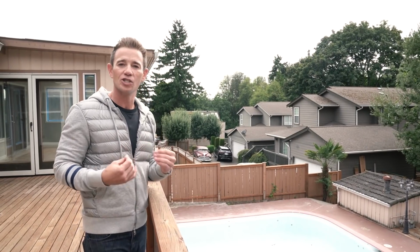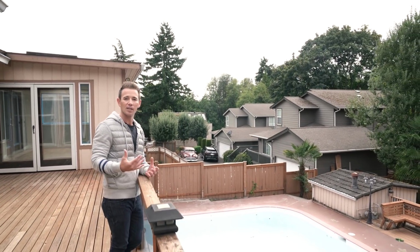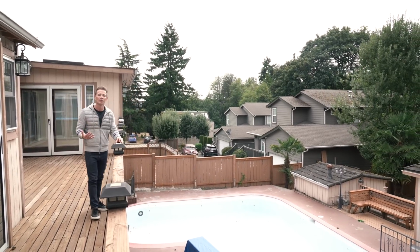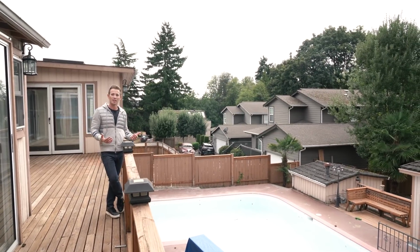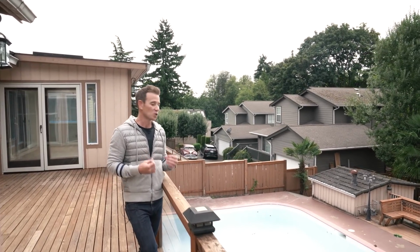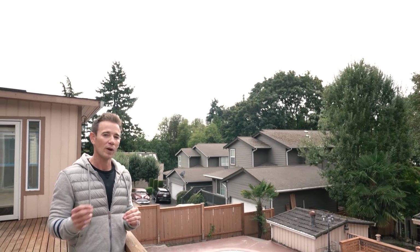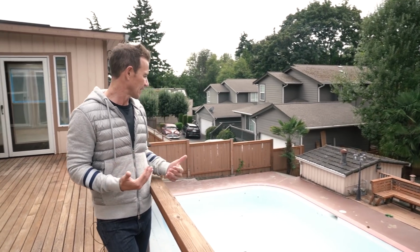Pools. Pools can be a major red flag for your flip. Not because they're bad to sell. Actually, in the Pacific Northwest, we've seen a sudden surge in pricing. We've had a lot of California relocation buyers, which means they're used to pools. They like their outdoor spaces. We had the pandemic, so people, again, want to enjoy their yard more. So properties with pools have actually been surging on price. The problem with the pool, or the red flag on it, is that they can be extremely expensive if they're not well taken care of.